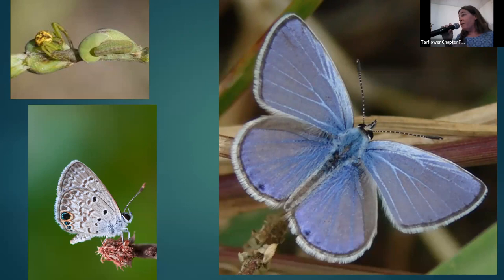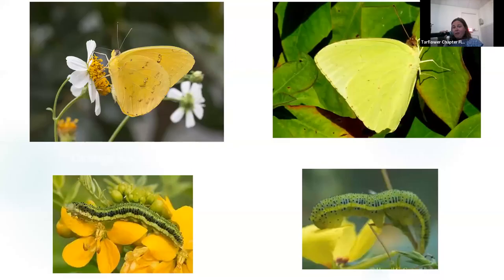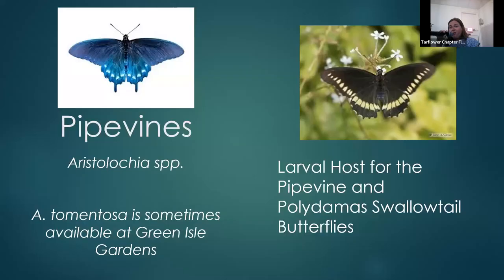If you live in an apartment and have a patio, you can put it in a container, you can put it in a hanging basket. It does well in all of those conditions. And it's a larval host to about 4 different butterflies. I would say around August or so, our white peacocks are just all over it. I mean, by the hundreds. Here are some pictures of some cloudless sulfurs, some other sulfurs.